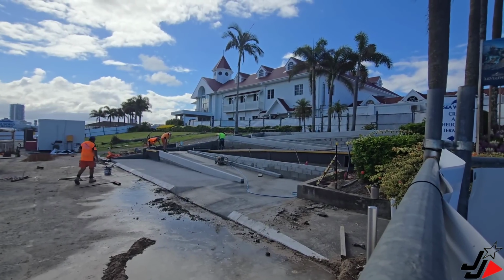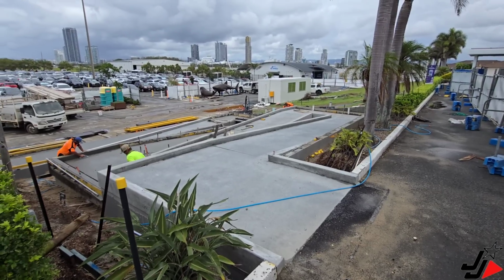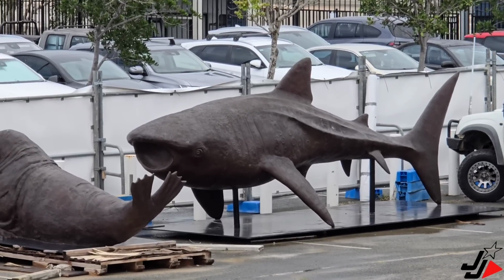Essentially, it's quite steep walking up to the front of SeaWorld, so it looks like they're making, I guess, a zigzag pathway, which is going to make the trek up the hill a lot easier for most people. And I wonder where these are going to end up in the park. So it's definitely good to see that they're doing some changes to the front entrance of SeaWorld.